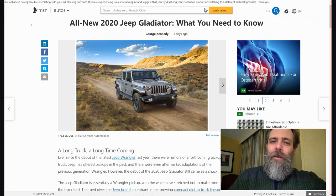This is essentially trying to capitalize on a market that is already oversaturated with little mini trucks like the S10 or the Ranger, or even Datsun had one for a while, the B2200, which I thought was a great little truck. But now I think they're trying to shoehorn this in by basically just elongating the CJ four-door platform and then slapping on this tiny little bed truck. So let's go through it and see what we can find out.